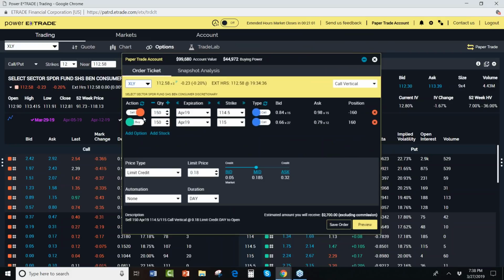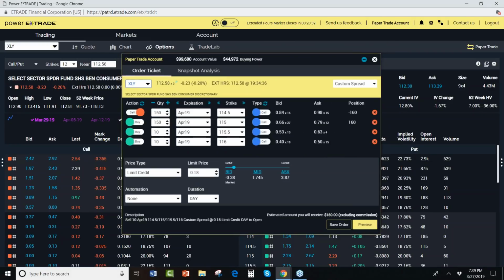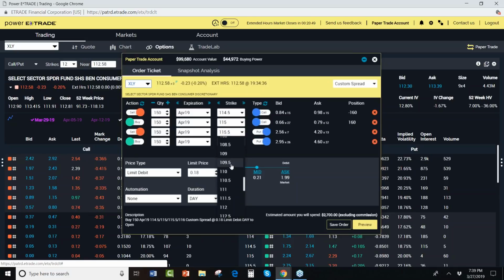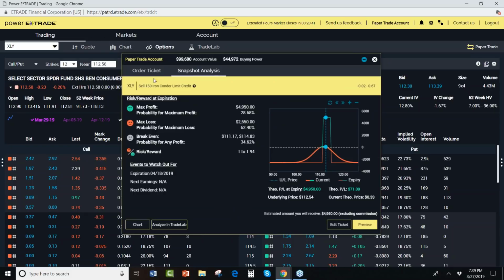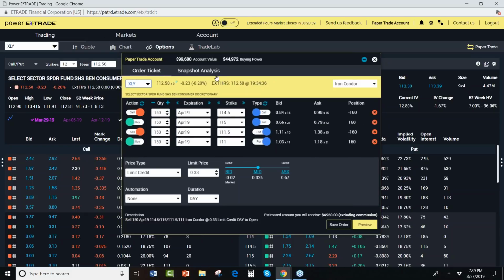Now let's add our bull put spread in here. Let's go kind of backwards here. 150, we'll add the bull put spread that we had on. 150, 150, same expiration. Those are puts. What was it? The 111 and a half, 111s? Selling the 111 and a half and buying the 111s. Boom. Look at that, ladies and gentlemen. So here we go.